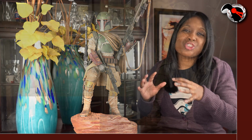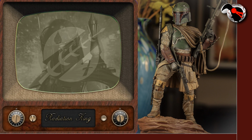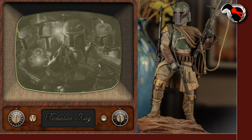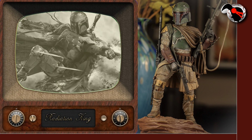And to fully appreciate the connection between the statue and the character, I think that we need to take a step back and look at the origins of Boba Fett. Boba Fett is a bounty hunter by trade, a Mandalorian bounty hunter to be more precise. The Mandalorians are an ancient warrior clan with a fierce reputation for developing tactical gear and weapons into their outfits. And of course, Boba Fett is notorious for sporting the classic Mandalorian armor.